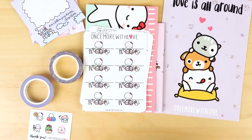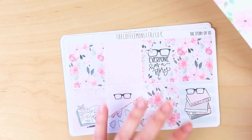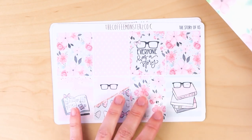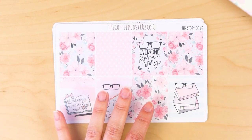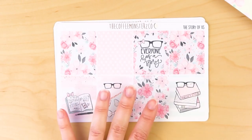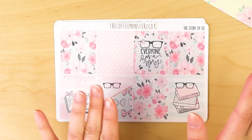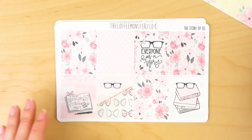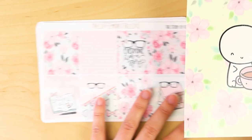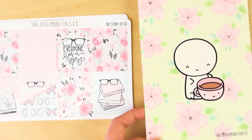So yeah. All right, so the next one here is from TheCoffeeMonsterzCo. Now, there was a lot more included in this order, but it was die cuts, which I used most of in my spring planner setup in my personal planner, which maybe you've seen already. If you haven't, I'll link it up in the corner here so that you can check it out. I'm not gonna take them out to show you, and I'm filming this way after I got the order, so I know it's late.